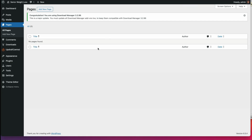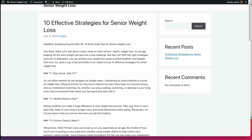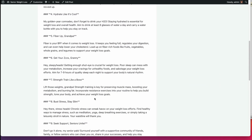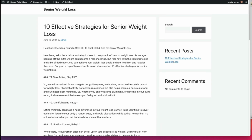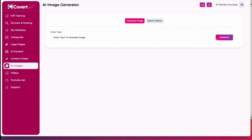Now, to show you what happened there, this actually did work for me. We go into Posts, and here it is. This is what it looks like. Now, I didn't format anything, so of course it doesn't look very nice at all, okay? And I didn't choose a picture because I didn't like any of them. But this is just to show you that it will push content to your website. You can look for your own AI images here.